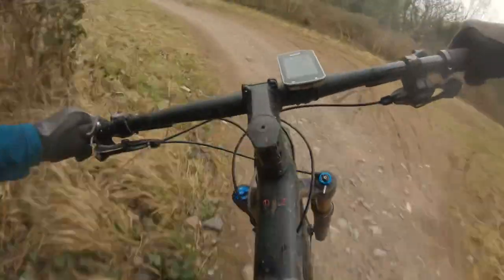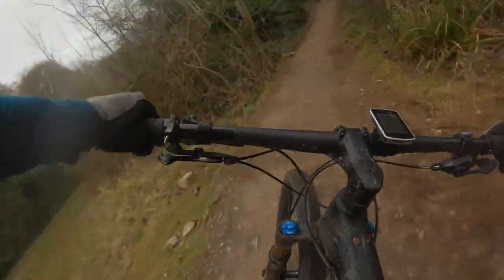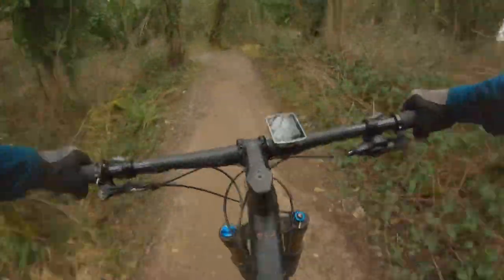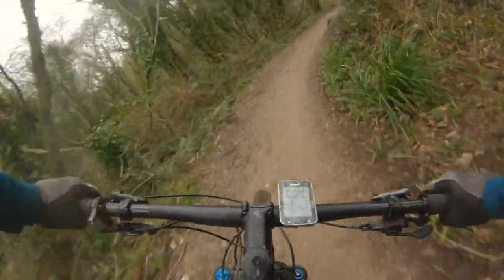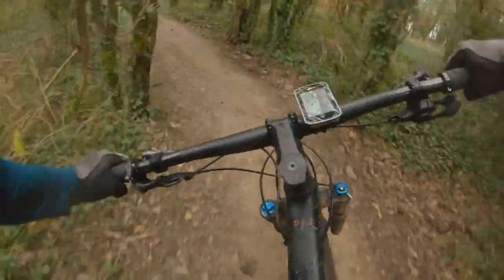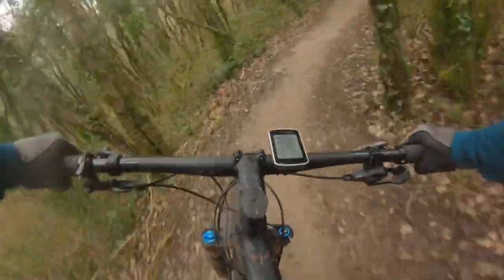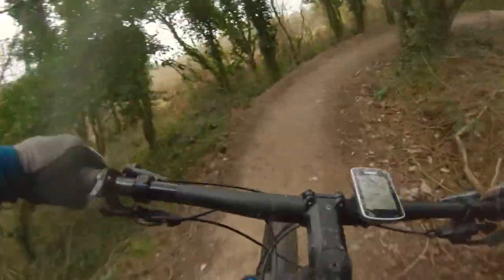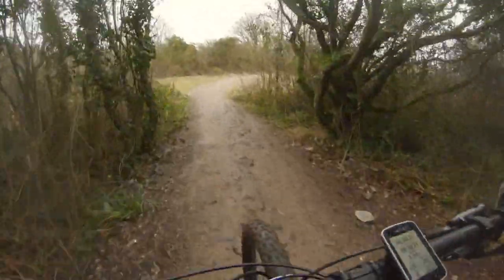Double, lean it in, hold it then. Whoa! I knew that was going to be sketchy to do that, no brakes. That's why I ride flat pedals for life. Let's free up the rear end now. Next bit's a little techie section. Oh no, not just yet.